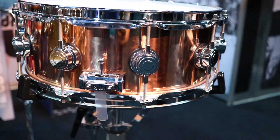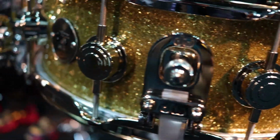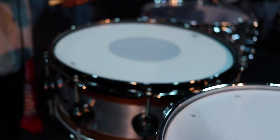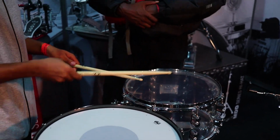And these were some of the snares that they had on offer. Copper, gold sparkle there, and they had a reverse edge there. Absolutely amazing sounding snares. Definitely might have to put my name down for one or two of them.